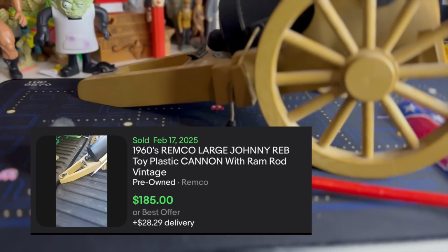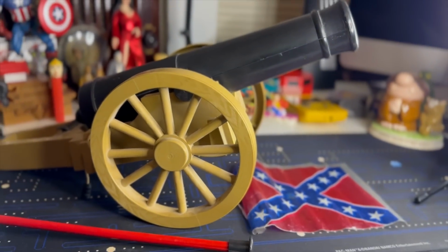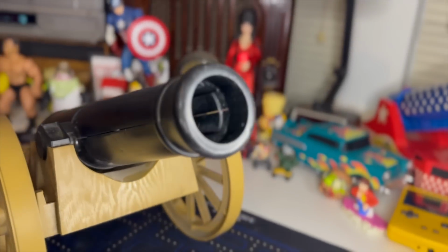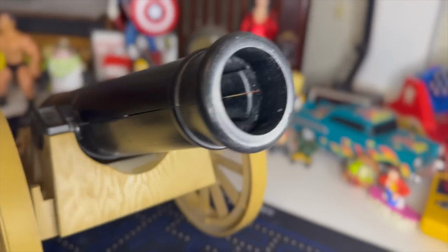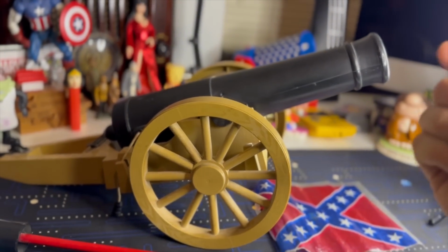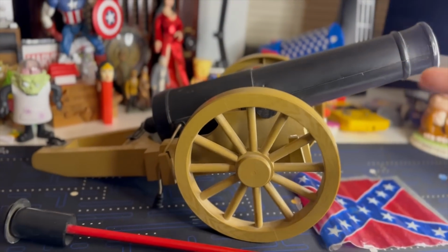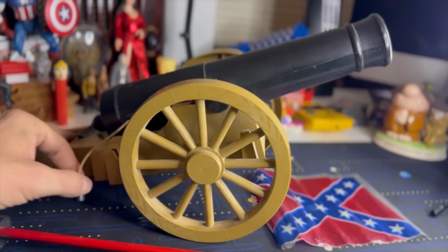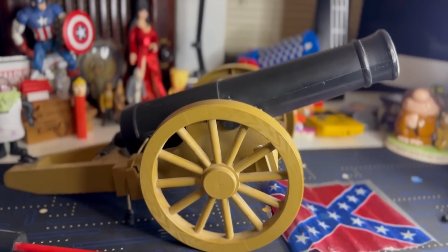So like I was telling you, it's got the ramrod, it's got the Confederate flag, it's missing the pole that the flag sits on. And it's also missing the cannonballs, but there are some reproduction cannonballs that I can buy on eBay. And what you would do is you take the ramrod, there's a spring in here. I've already locked and loaded the spring, but you push the ramrod down in there and it gets the spring cocked and ready, and then you put your cannonball in there, and then you just pull this little string and it would fire the cannonball.